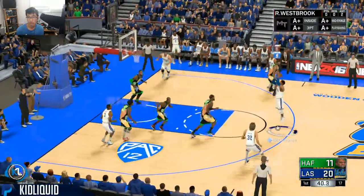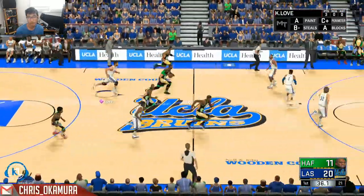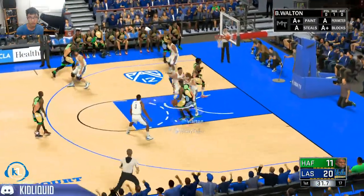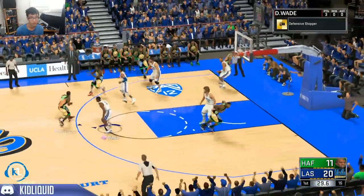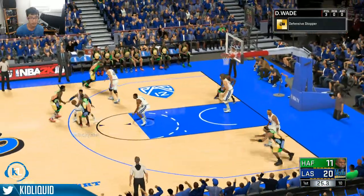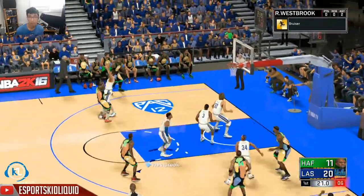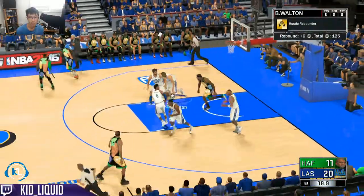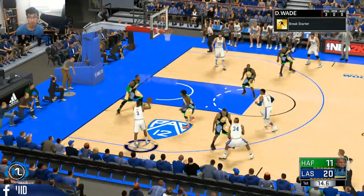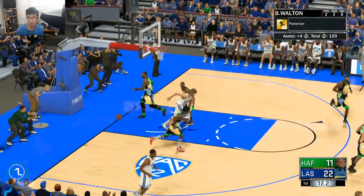Wade kicks to Westbrook. Misses off the left iron. The defense there got away with a major lapse. The kick out to Williams. Thompson outside. Back to Williams. A shot by Thompson, and no one's around. Comes up empty from 19 feet out. Wade kicks to Westbrook. And Walton throws it down.